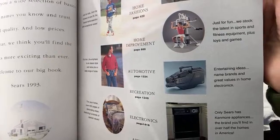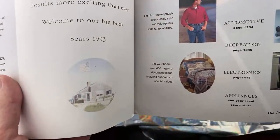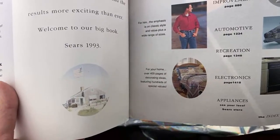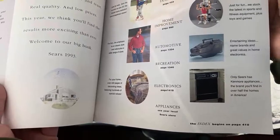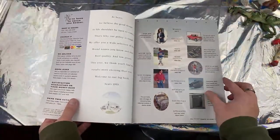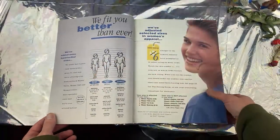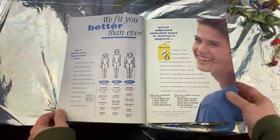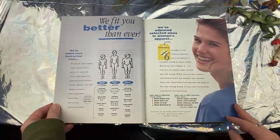We've got the most high-tech entertainment recording software and accessories. We've got electronics and that dishwasher that Kenmore bought. I tell you what. Tools for dad? Oh, hell yes, we got it all. Letterkenny. We fit you better than ever.